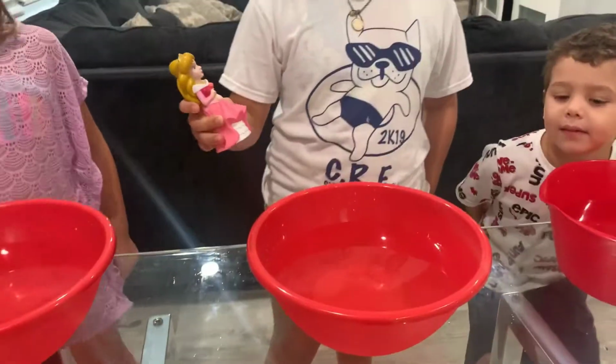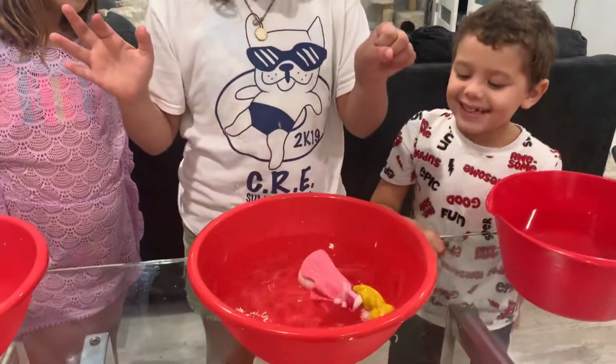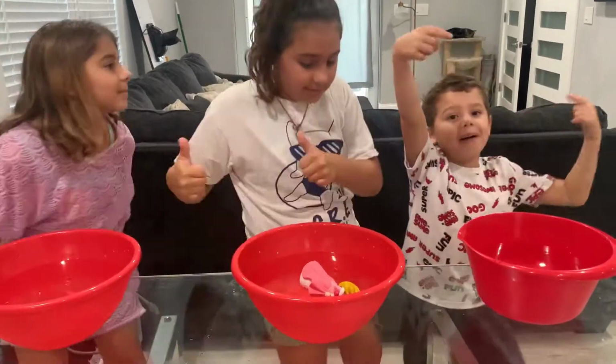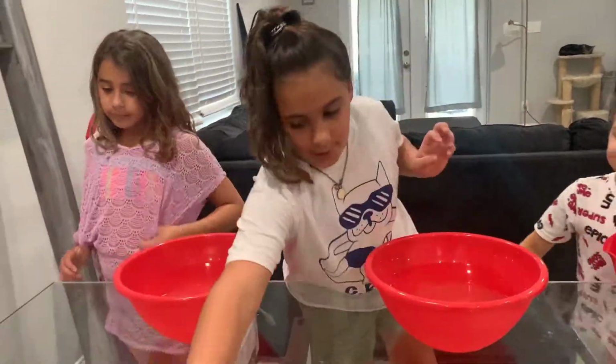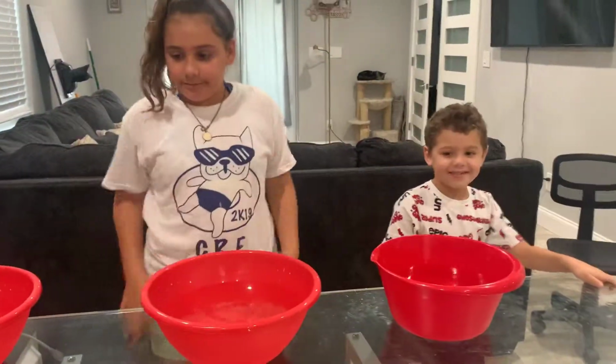Are you ready? 3, 2, 1. Curtsy. Yeah. So you guys were right. She does float. So let's put her in the float section. Guys, I obviously think that the float is probably gonna get way more. Yeah, I think so too. Whose turn is it?